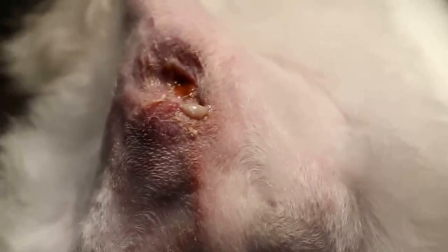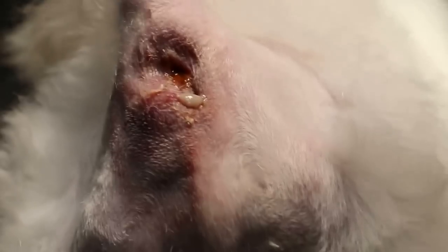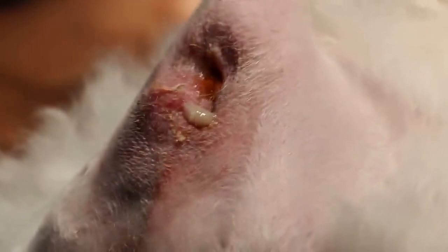The history is it's very itchy. The infected circum-anal tumour or anal sac abscess on the left side. So we still need to lance it, and the dog is on anaesthetic.